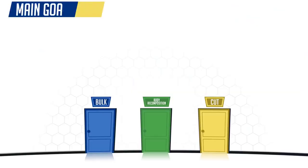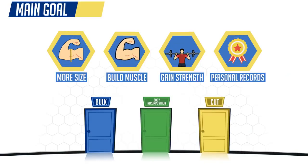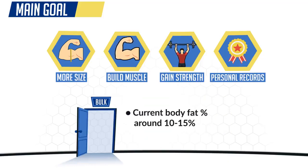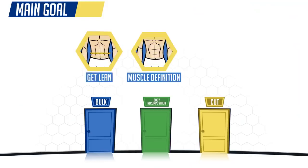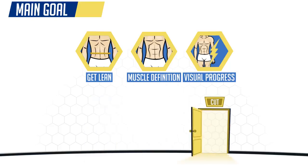If your main goal right now is to add more size, build muscle, gain strength, and set PRs in the gym, then a gaining phase is probably the best option as long as your current body fat percentage is around 10 to 15%. If it's closer to 20% or above that, then you're probably best to start with a cut. If your main goal and what you're most excited for right now is instead to get lean, reveal your muscle definition, and see visual progress very quickly, then a cutting phase is probably the best option. Obviously, you can choose to cut regardless of what your body fat percentage is.